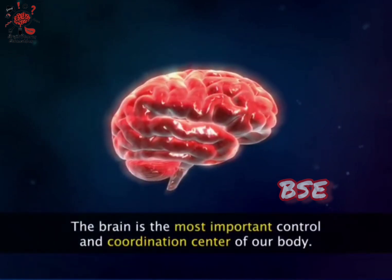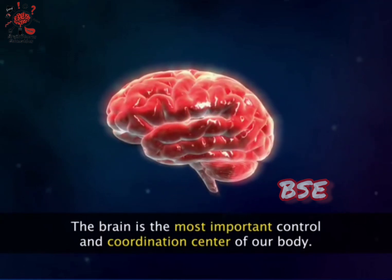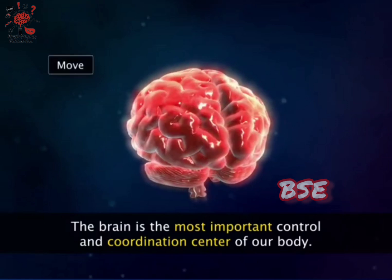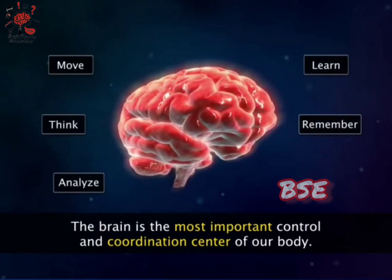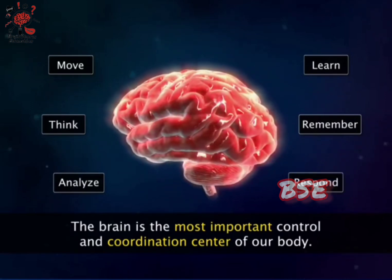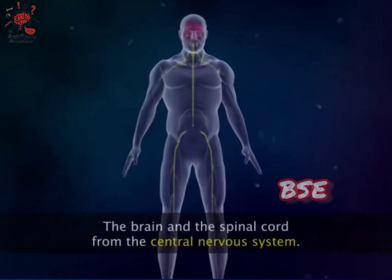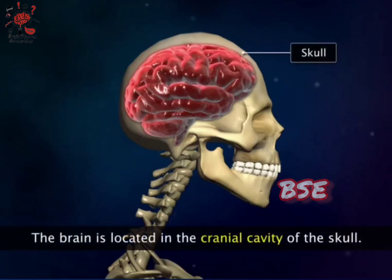The brain is the most important control and coordination center of our body. It is this part that controls our movements and enables us to learn, remember, think, analyze, and respond to our surroundings. The brain and the spinal cord together form the central nervous system. The brain is located in the cranial cavity of the skull, which also protects this delicate organ.